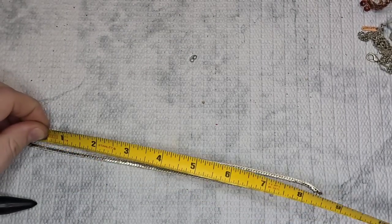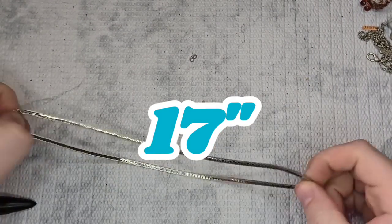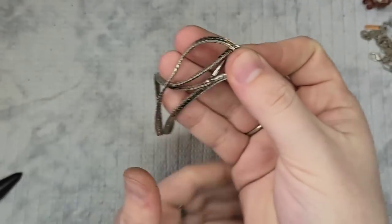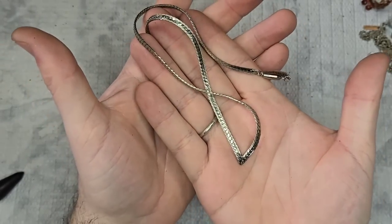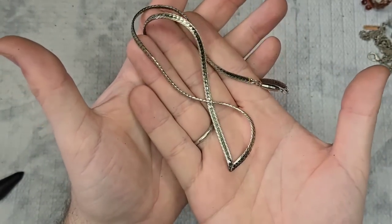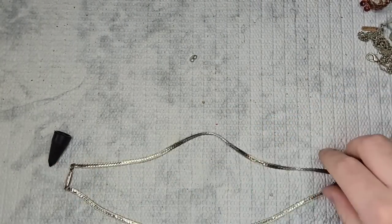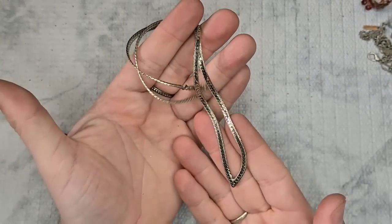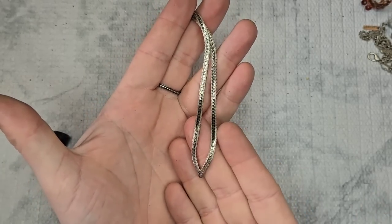It is a 19-inch drop. Or 19-inch length. So, very nice. Let's do $5 on this one. That one's really nice. I don't think it's sterling. No, it's not sterling. It does have the look of sterling. If you wore this, people would think you're wearing a sterling necklace. $5 for that one. That one's a good one.